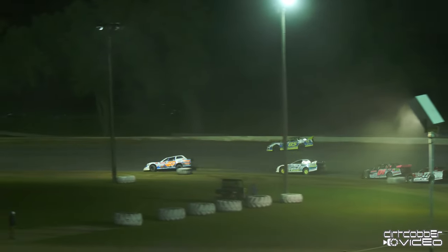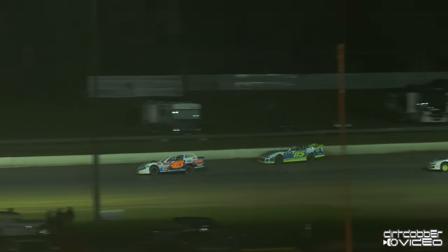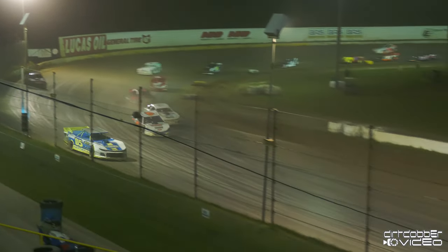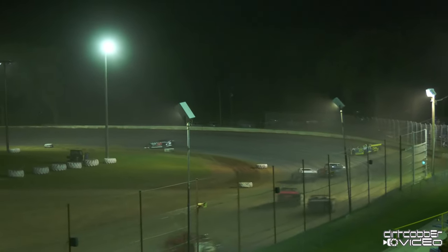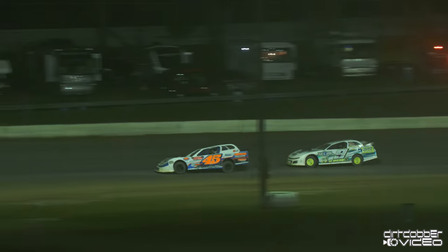Ivan Lloyd in control of this one still, but it is heating up for second. Thrash with a run off turn two. This time by, it's going to be 10 laps to go for Ivan Lloyd. Dominating performance by the 21 car. And Chad Thrash is clear to second. Here comes Patrick Williams for third. Thrash might have something up on the outside. Is it going to be enough to reel in the 21 of Ivan Lloyd, though?